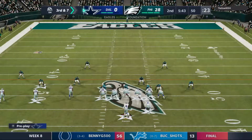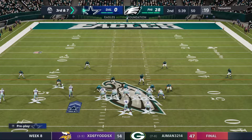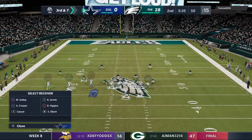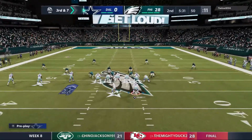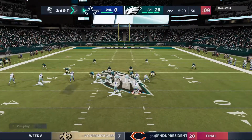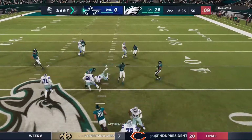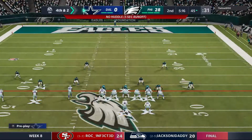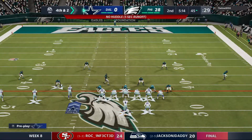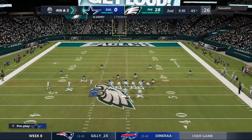The Cowboys on 3rd down, just 1 for 3 thus far. This is 3rd and 7. Prescott now from the 50, got his man complete over the middle. It's Elliott, and he's going to come up a few yards short, brought down at the 45. 5-yard pickup. It's now 4th down.